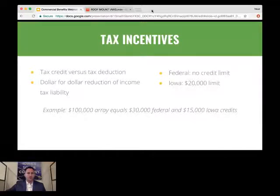The federal credits can be rolled forward 20 years and the Iowa can be rolled over 10 years. So even if you don't have $45,000 in a tax burden this year, let's say it's only $10,000, you can then roll over the remaining tax credits for 10 and then 20 years, depending on if it's state or federal.